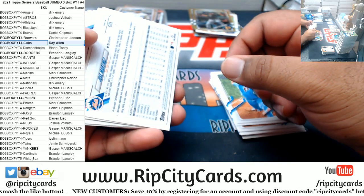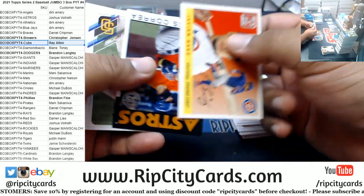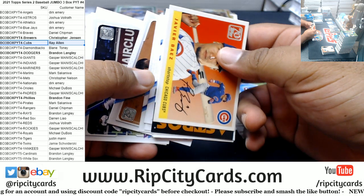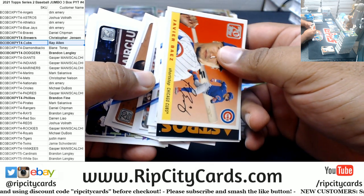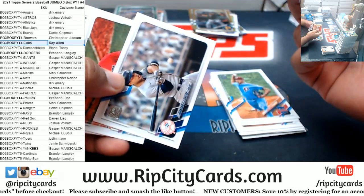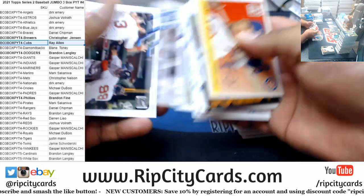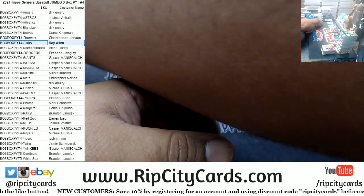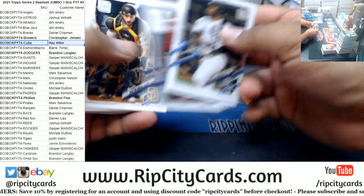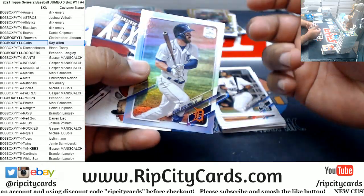Jared Oliver, Pirates, gold foil to 499. Jose Martinez, Mets. I'm sorry. Didn't think about that. He's not even looking at the baseball. Yeah, I should have thought of that. Whatever, not a big deal. Anyways, yeah, while I was watching the fight there, got that UFC pay-per-view going on.